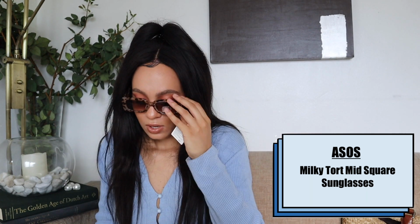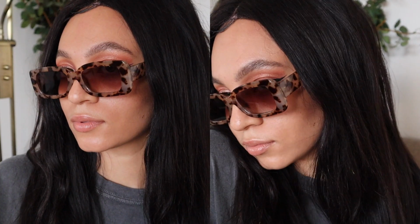These ones are divine. I actually saw them after I previously bought a similar style but in a different color. If you guys have watched my Valentine's lookbook, you'll see me wearing one of my first outfits with these really retro square neon green style glasses, and I just had to. Now these ones are the ASOS design. They're mid square sunglasses in Milky Tort. These were £12, and boy, do you know what? They're fire.